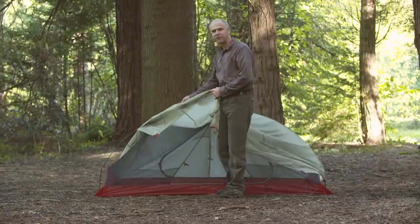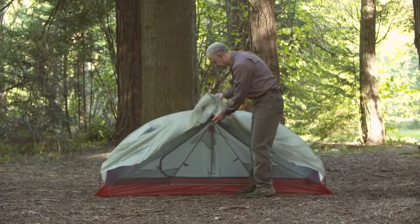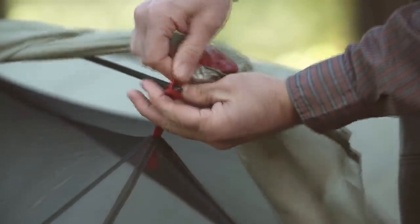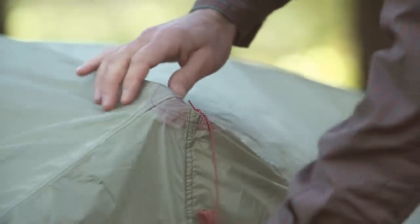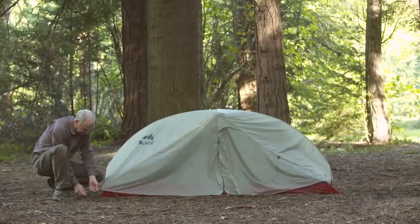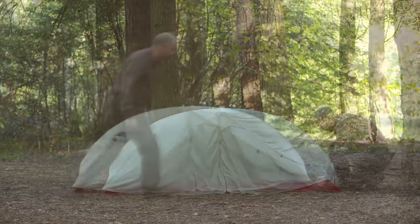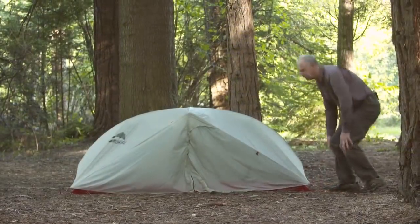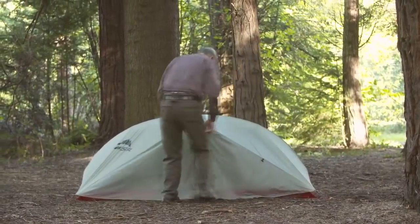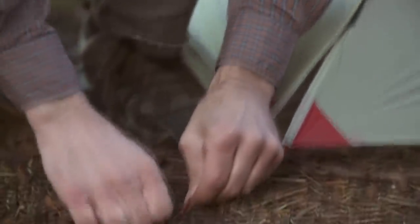Next, lay the rainfly over the tent with the logo facing out. Attach the rainfly grommets to the pole above the door and go around and attach all 4 corners of the rainfly to the tent stakes, giving each one a little tension. Finally, stake out both vestibules.